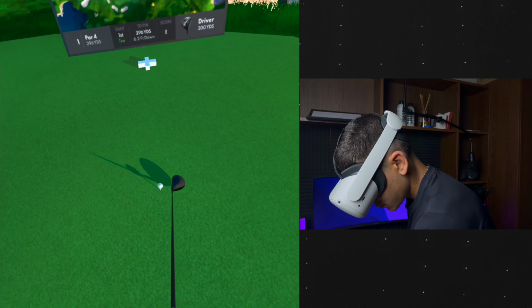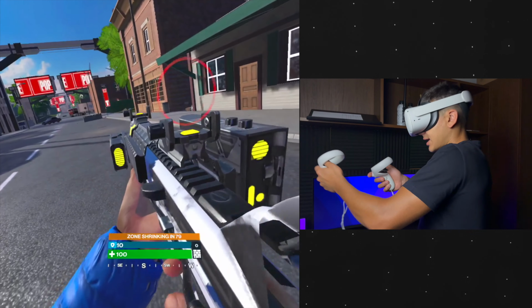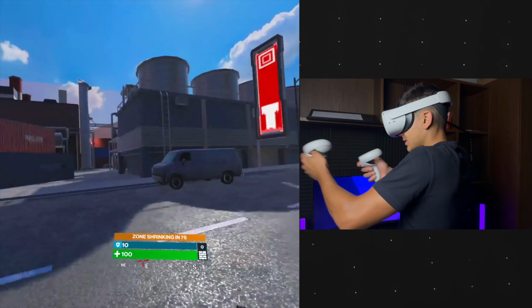As for playing games like Golf VR, I found that they are immersive, but not totally immersive. I've played several hours of games, Golf VR, even Population One, which is the first-person shooter, and I found that playing games is a nice experience. When you first try it out, it's something that's going to change your life forever.